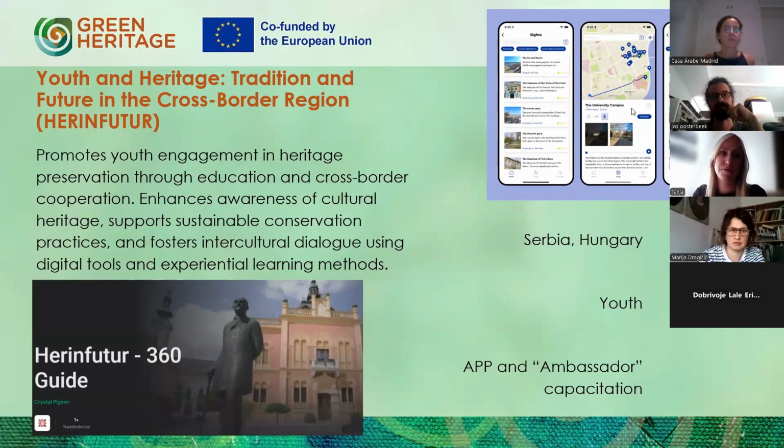During this phase, the team from our academy conducted extensive research, and among many practices, we selected 7 to elaborate, mainly IPA and Interreg projects between Serbia and Hungary. The reason we selected these is because each of these practices has aspects that are important and can be adopted and applied to our Green Heritage project.